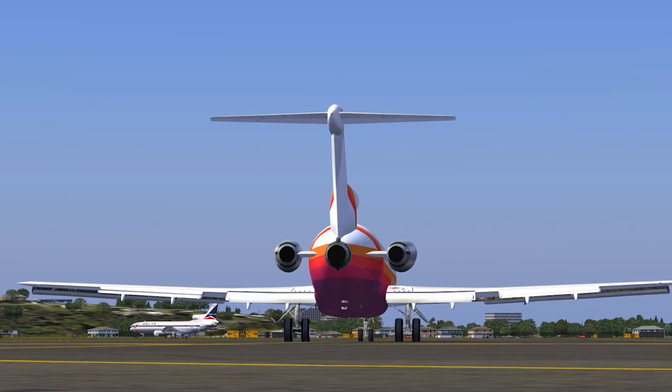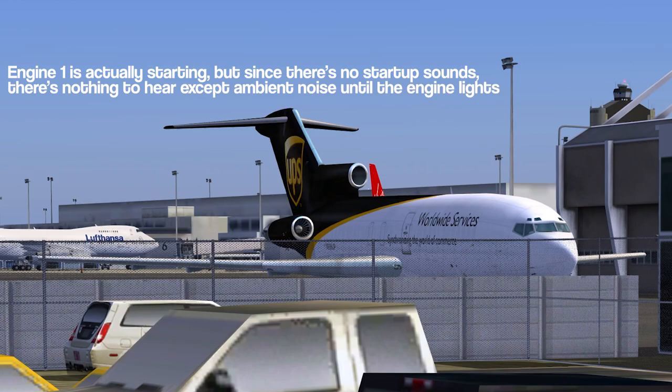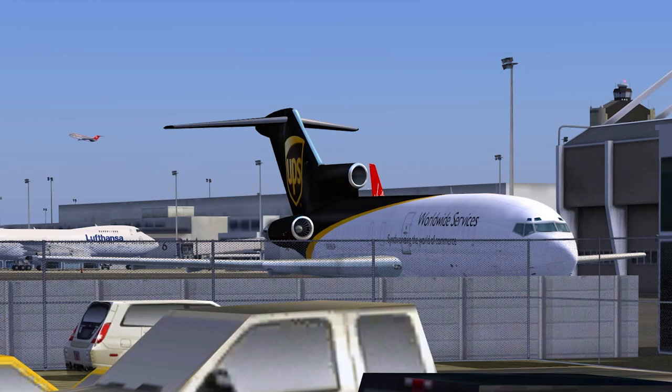Anyway, let's now step out onto the ramp and hear the roar of the JT-8D engines. Unfortunately, for whatever reason, Dreamfleet chose not to include any engine startup sounds in the exterior view. I guess they never anticipated somebody standing outside the aircraft to listen to the engine start. I really wish that they would have, though, because it's a very cool sound to hear in person.